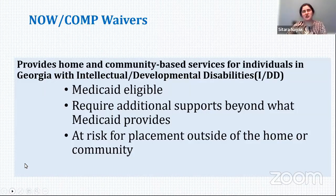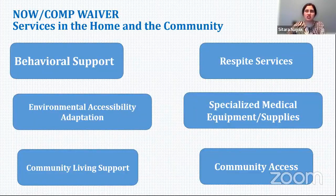All right, thanks, Corbin. So Corbin did touch a little bit on what the NOW COMP waiver services are. This is a home and community-based waiver, and last week we talked about what a waiver is, and about entitlement and non-entitlement, and I gave a little explanation about why the word waiver is used. If you want that information, you can definitely find it in our previous episode. So this one we're talking about, one of the requirements is that the individual should require additional services. And as Corbin said, this is not all the services, this is just some of the services.